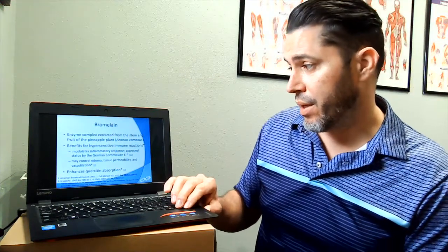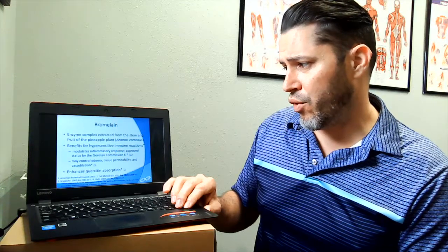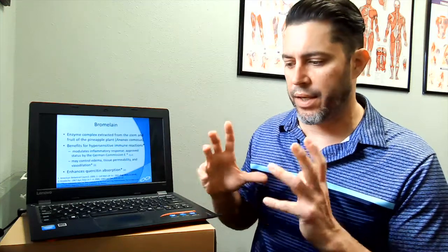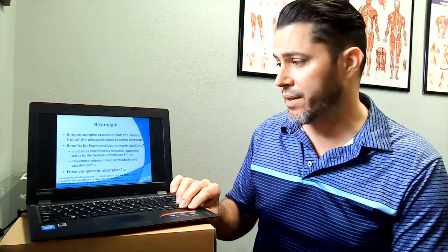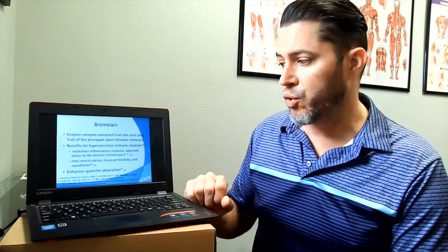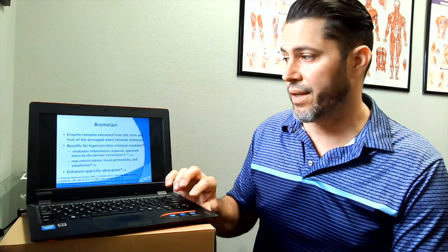This one, hypersensitive immune reactions, approved status by the German Commission E. So German Commission E, they wrote this big book, and it's like the Bible for all things that have to do with herbs. So if they've got the approval from them, that's a big plus. And it also helps absorb quercetin, which is one of those bioflavonoids. This is one of those synergistic things.